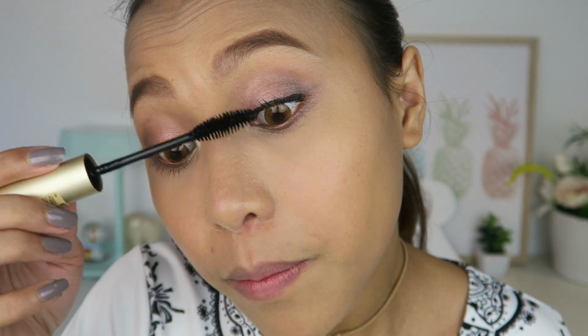Oh, it's giving me that very nice, separated, natural lashes look. Lalagay ko siya dito sa bottom lashes. I should shut up kasi baka I will mess this up. Kapag ina-apply mo siya, parang walang nalalagay na product sa eyelashes mo. I'm actually really liking the look that it gives sa lashes ko. So far, I'm really liking the mascara. I will apply one more coat and tingnan natin kung ano magiging itsura niya.